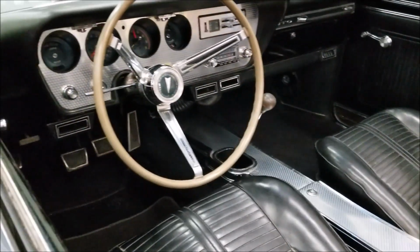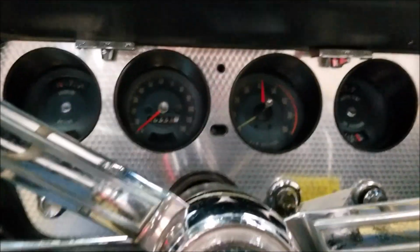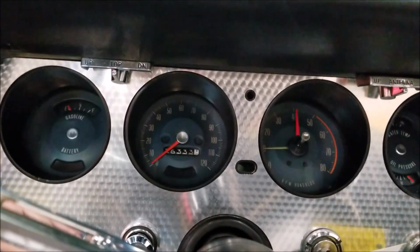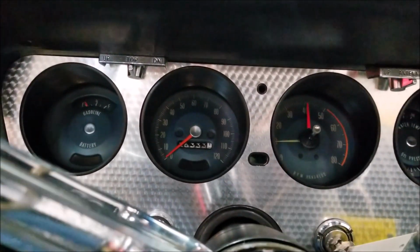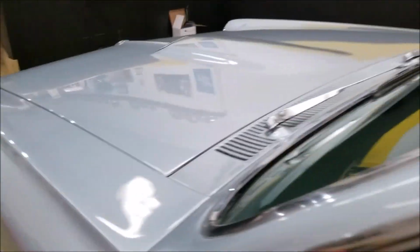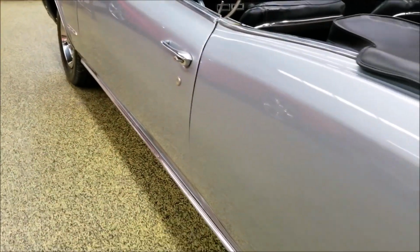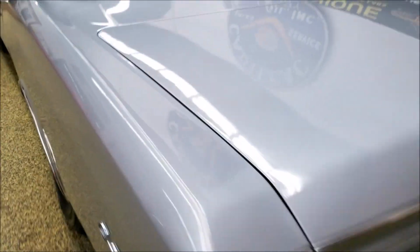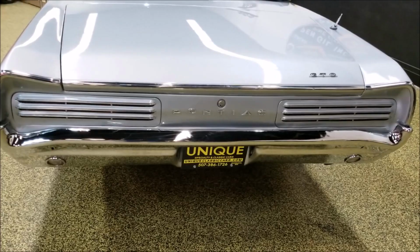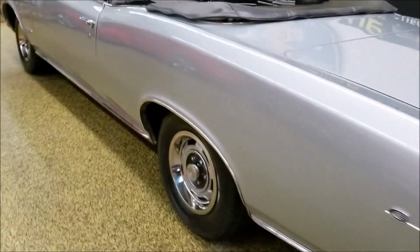Go ahead and fire this up for you so you get an idea how it sounds. It's a nice starting, nice running car. Nice, the door closes there. Slip around to the back. Hear the rumble out of that 389. Smooth running engine, nice sound.